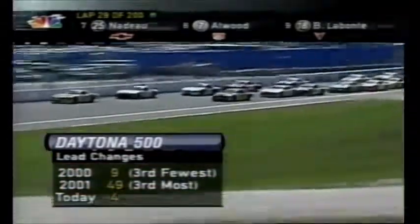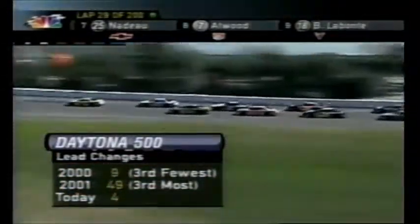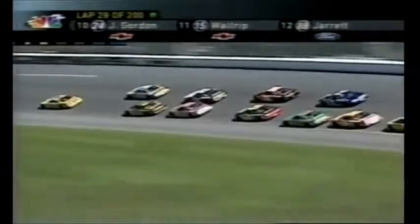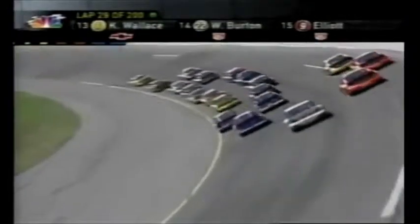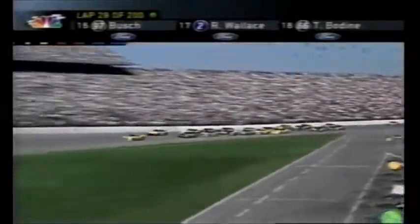We're on board with Robby Gordon as he tries to close in on the back of Ryan Newman. 4 lead changes so far today. Some concern about people's ability to pass the leader under these rules. It was a problem a couple of years ago under a very similar aerodynamic package. We'll track that throughout the day. Ward Burton riding the rim in that cat car toward the back of the pack, trying to make some moves forward.